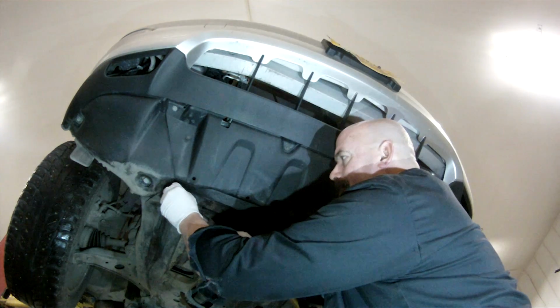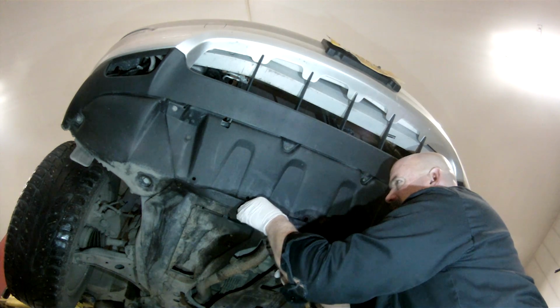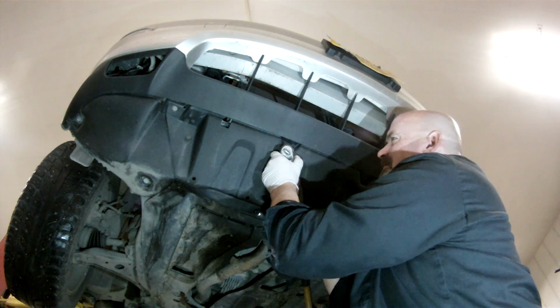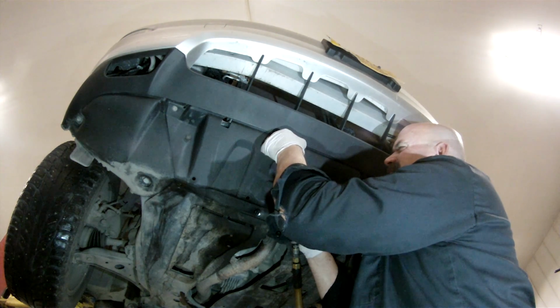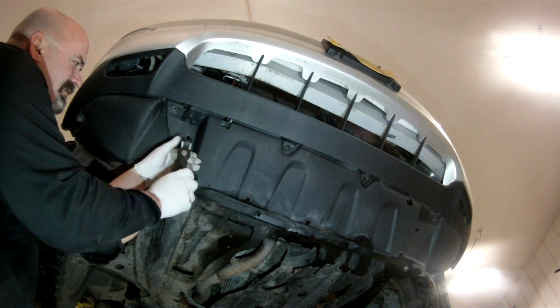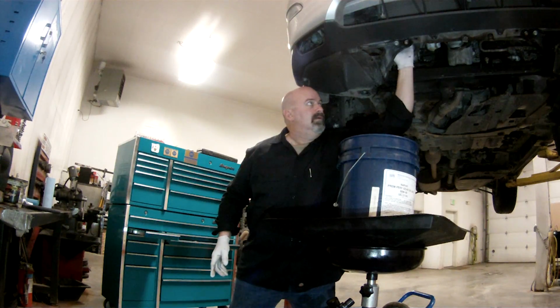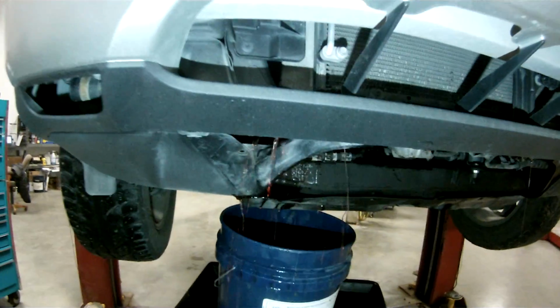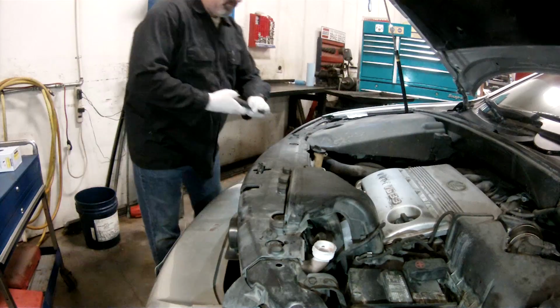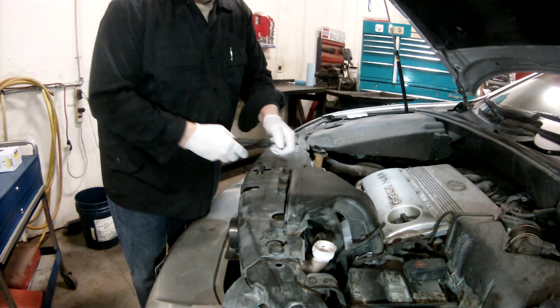After raising the vehicle, I removed the front lower air dam cover in order to access the radiator drain petcock. I loosen the drain petcock and drain the coolant. Then I lower the vehicle and remove the upper radiator core support plastic cover.